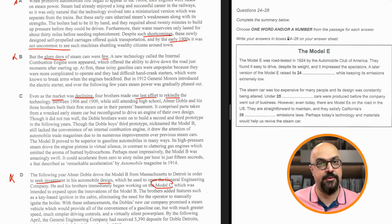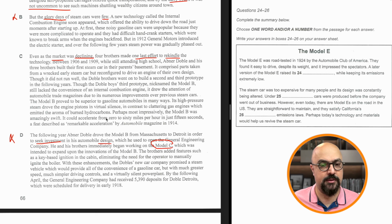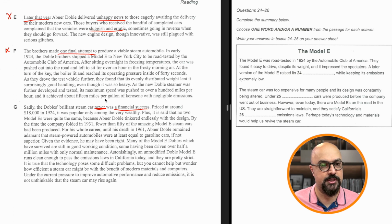Moving on to the summary task. Are these questions necessarily in passage order? Not necessarily, but the chances are that they will be, because it's a summary of the text, and it would be very unlikely for 24 to be at the end of the text and 26 to be at the beginning. So we trust that. But we also have the title here, which can take us to the right place. Model E. So we don't need other paragraphs. We'll need Model E, which is here. Great. So the answers should be around here.